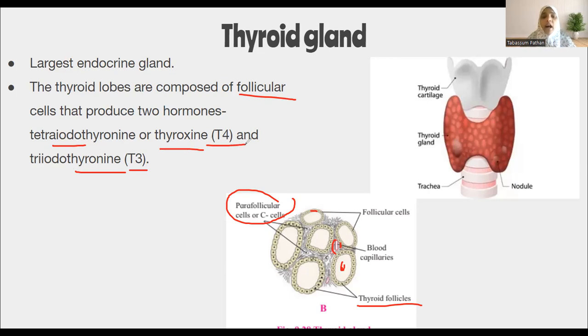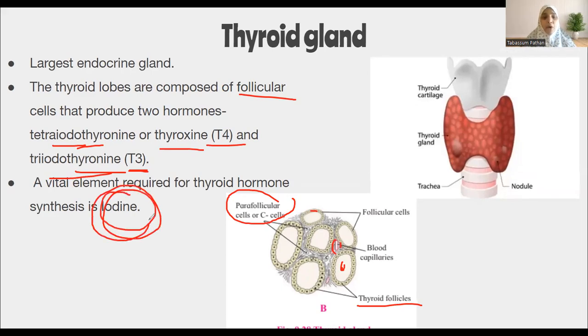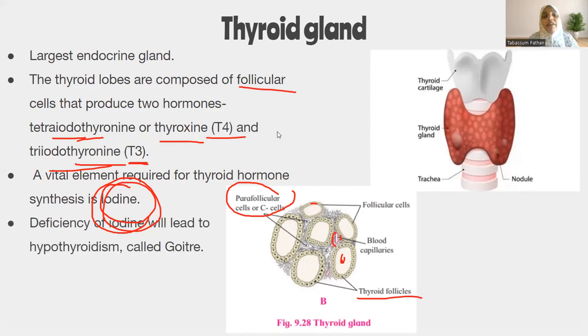T4 is tetra, T3 is tri, and iodothyronine is the same word. So the thyroid gland is responsible for production of these two important hormones. For the thyroid gland to function properly, an important mineral nutrient, iodine, is very important. A vital element, iodine, is required for thyroid hormone synthesis. Your T4 and T3 will be synthesized in sufficient amounts if you have sufficient iodine in your system. If there is a low amount of iodine in your body, what will happen?